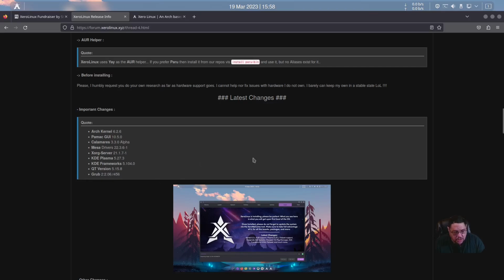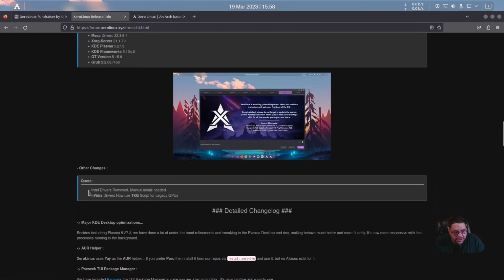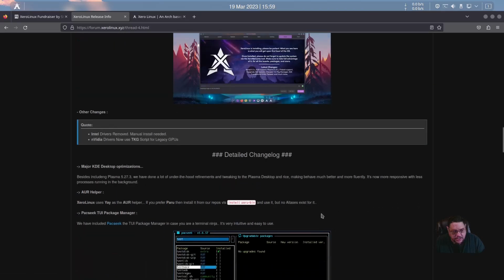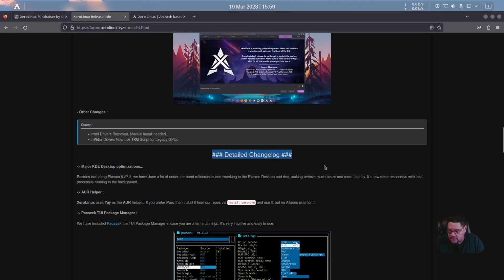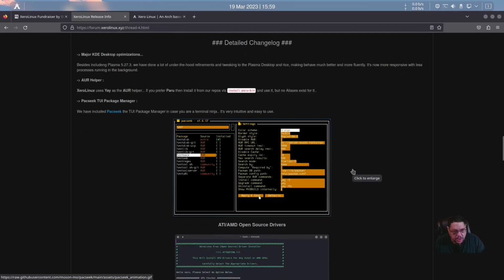2.06, release candidate 456. Other changes that he made were the Intel drivers were removed. You can manually install them instead. And the NVIDIA drivers now use a TKG script for the legacy GPUs. So for your older GPUs, those are there for you to download and install through that TKG script. And if you want to read further detailed stuff, it's right here as well in the detailed change log, as you can see. You can definitely look and see what's going on.